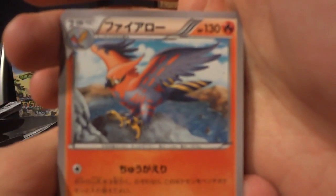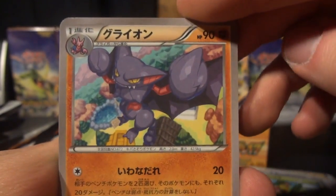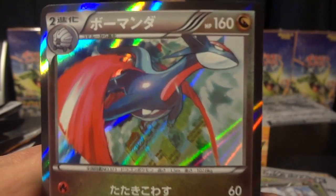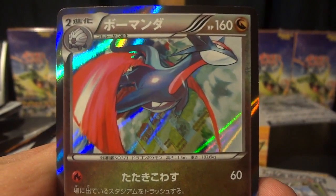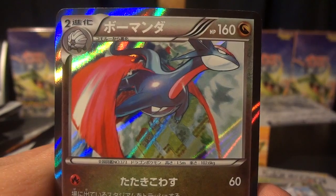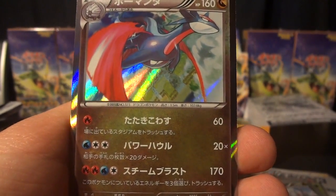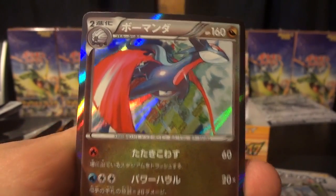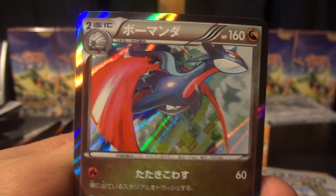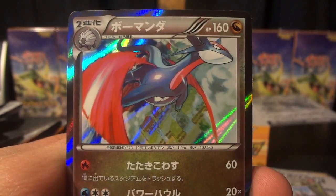Alright, here we have a Talonflame, Tropius, Gliscor, first Gliscor, a Bagon, and my goodness. If this isn't a fan favorite for a holographic card, I don't know what is. This is the Salamence Holo. Absolutely stunning. 3 attacks, 1 attack doing 170 damage, although you have to discard, I believe, 3 energy to do so. Just a scorcher of a card. I know this one's going to be popular.